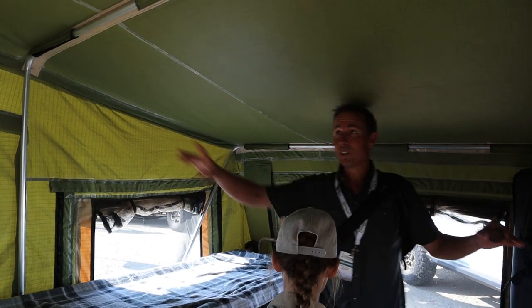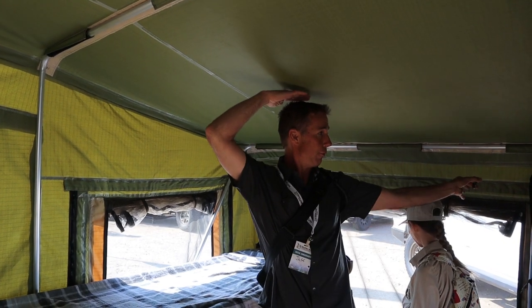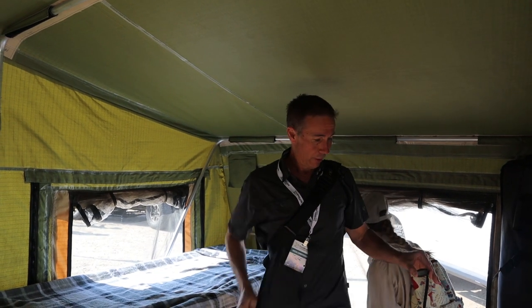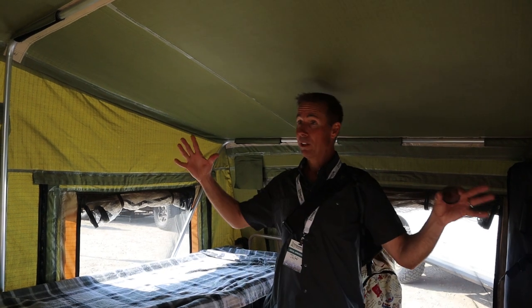All right, so here it's huge. Once again, at the peak, it's got to be 8 feet tall. And then right back here, just a couple feet from the back, it's right about 6 feet tall. Room for bunk beds here, chairs. You could do like a kitchen setup in here as well. I mean, it's really big.